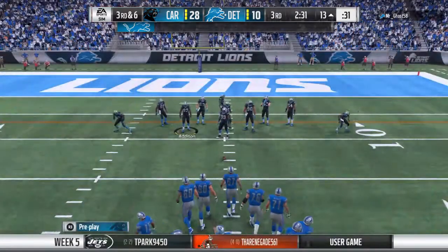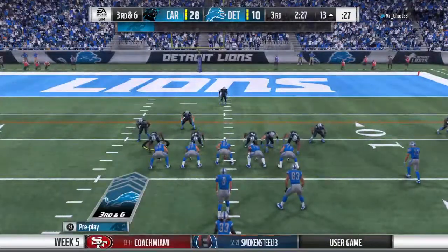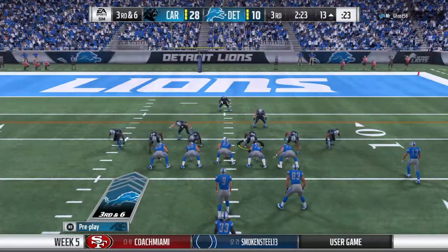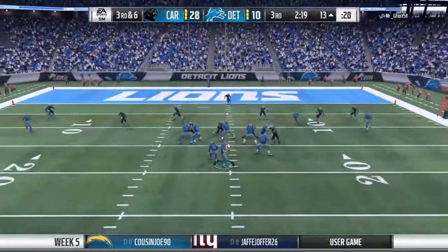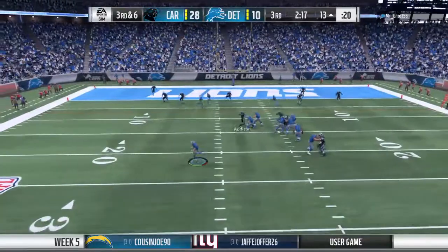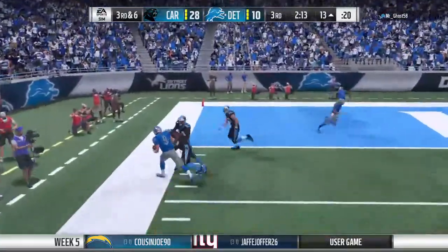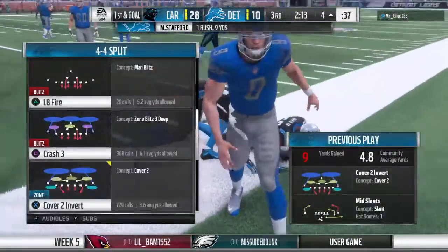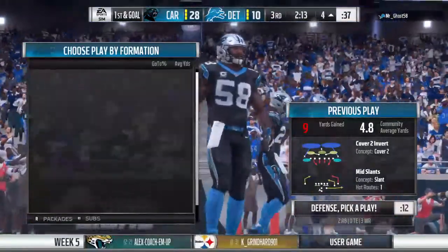The Lions on third down. They've converted just 2 for 6 thus far. This will be 3rd and 6. From the gun, here's Stafford. Steps away to his left. He can run for it, and he will. And he'll get this down inside the 5 to the 4 before he's out of bounds. They're able to convert on third down, and that sets up a 1st and goal.